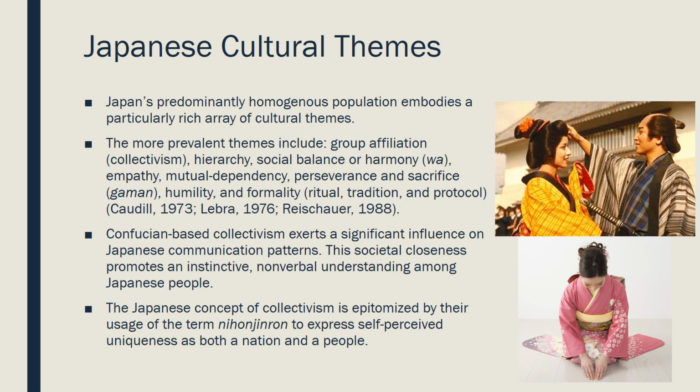So let's talk about Japanese cultural themes. Japan's predominantly homogeneous population embodies a particularly rich array of cultural themes. The more prevalent themes include group affiliation, which is also known as collectivism, hierarchy, social balance or harmony, which is also called wa, empathy, mutual dependency, perseverance, and sacrifice, otherwise known as geimin, humility, and formality, and they're big on rituals, traditions, and protocols. Confucian-based collectivism exerts a high influence on Japanese communication patterns.